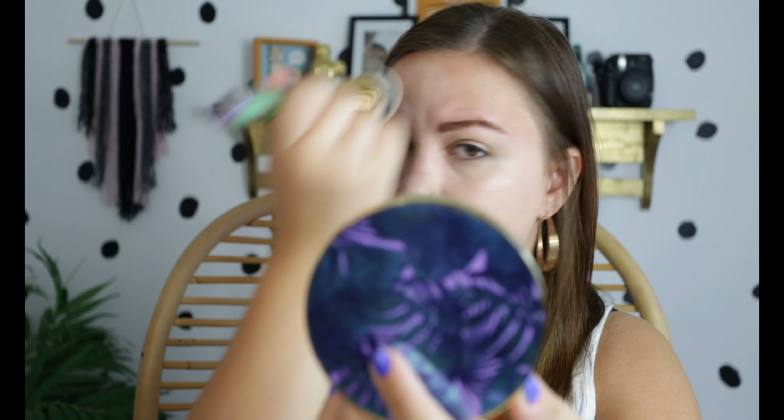And again, this feels very lightweight on my skin, even though it is a thicker foundation. And I prefer lightweight foundations, especially in the summer because I don't want anything too heavy on my skin. And I do love that this has SPF 20 in it.